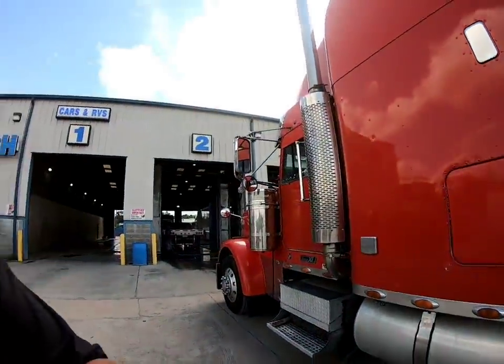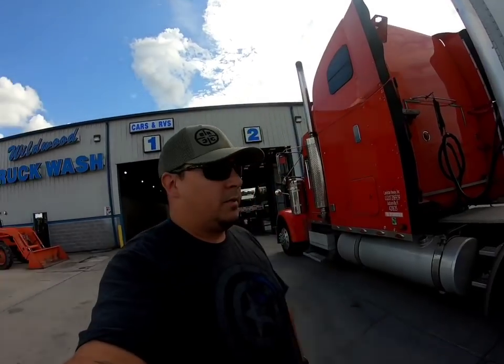Get all this done. I don't know if they do Landstar trailers or not. If not, then I'm not gonna wash the trailer. I don't care that much. It's been a while since the trailer's been washed, so I'm gonna get that done. I'm gonna check on prices here, see what it costs, see if it's better than the Beacon.